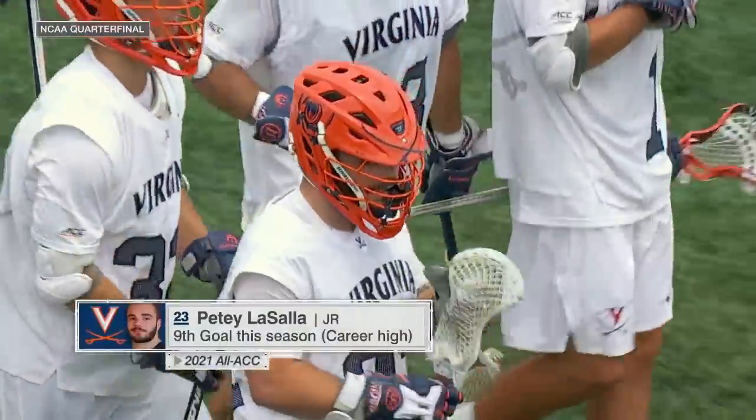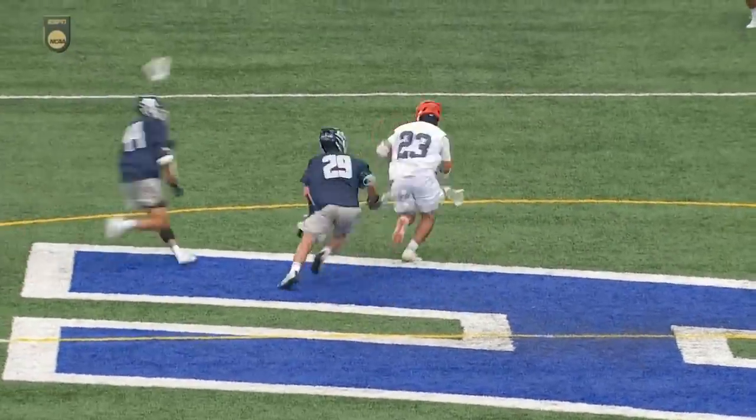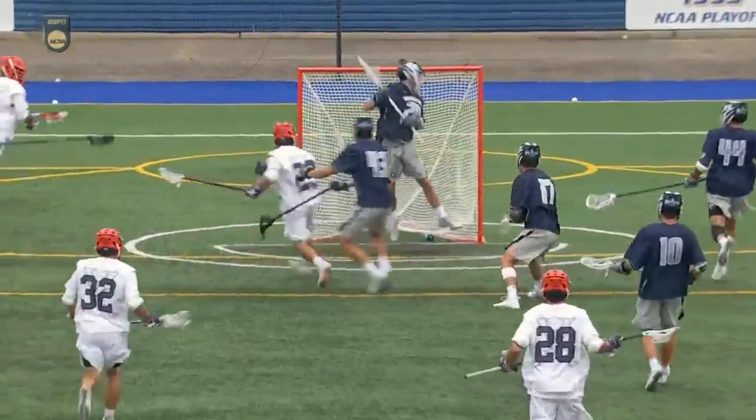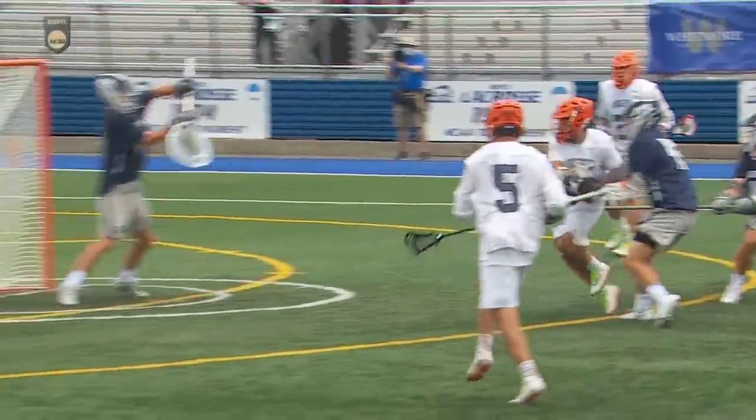I said earlier, take care of him in transition. Let him go. Unleash 23 in white, because when he wins the draw, low center of gravity, can soak jets, and a little creativity to boot. Petey LaSalle.